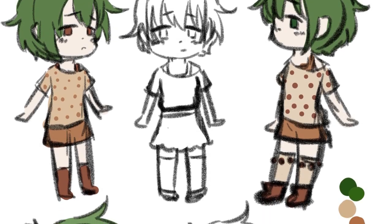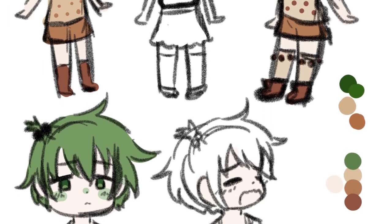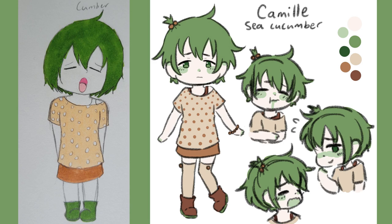This project was a lot of fun, and I can't wait for the next one. The next of these characters I'll be redesigning is the starfish, which was actually the first one I created. So stick around if you want to see that too.